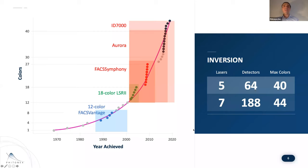But I think another important part of this, because it applies to both hardware, but also to the way we think around fluorescent labels, is that as you get more and more high parameter instruments, you also get democratization of 12 color and 18 color flow, right? That becomes a standard mode of operating in a laboratory.